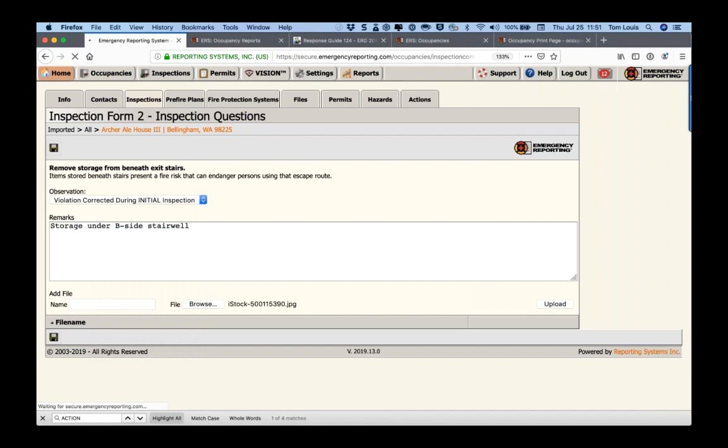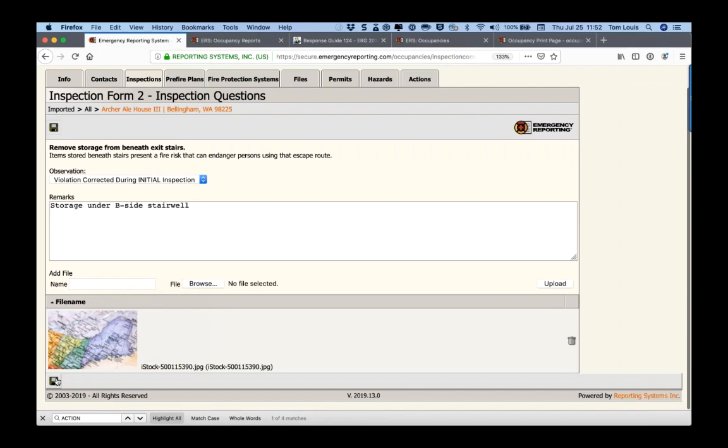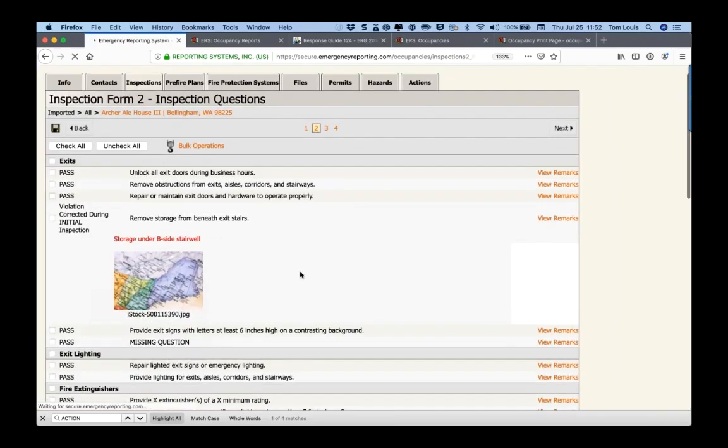And I probably picked a large file, so we'll wait here and I'll get Inspect DR fired up on my tablet to be able to share with you here. Okay, so the file's there. We click save, and then now it's tied to that inspection.